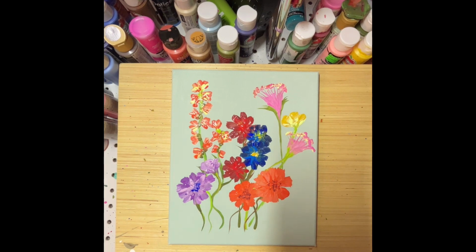I think I'm going to do one more of these purpley. One more or 5 more, we'll see. Purpley flowers over here. Gonna pull it in there.